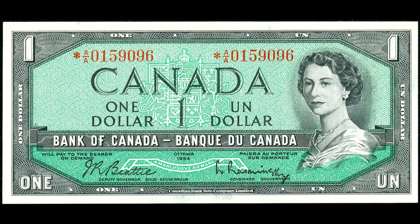This one is crisp, uncirculated. That means there's no folds. This one sold for $71.